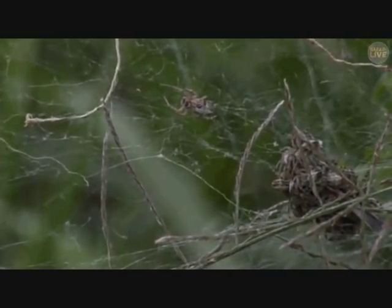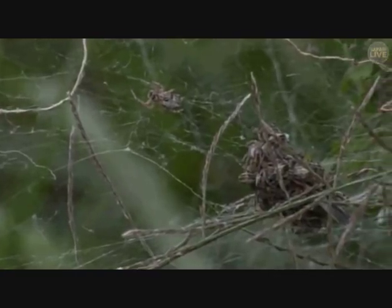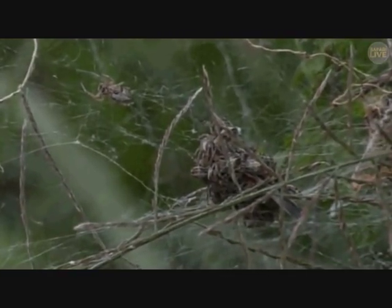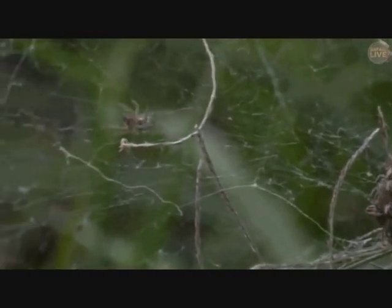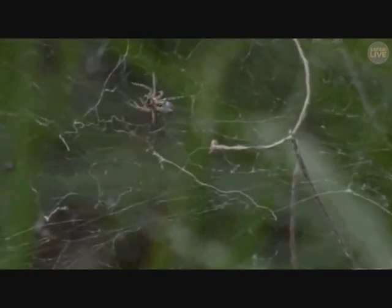It's been very quiet this morning. Haven't been many questions. I wonder where everybody is. Anybody interested in spiders out there? Because these are one of those very understudied critters.